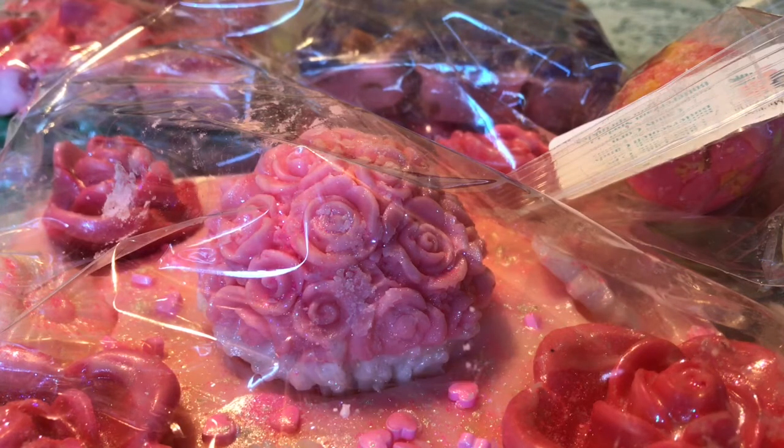And their pink sugar is amazing. And their sticky marshmallow is really good too. So that is another really good blend.